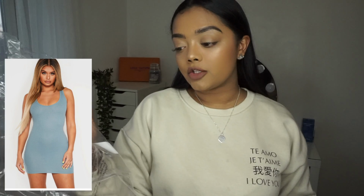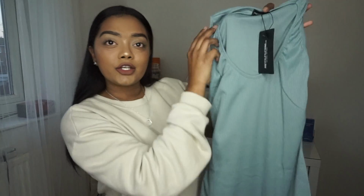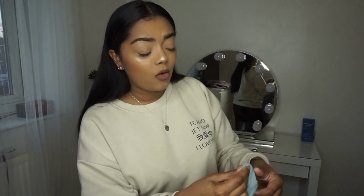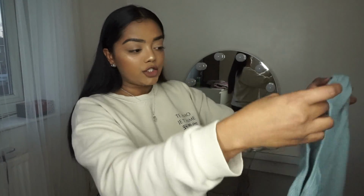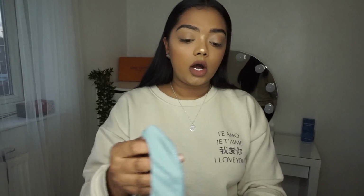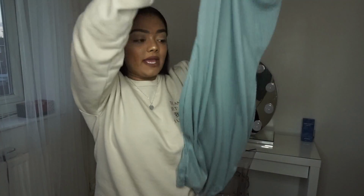Okay, so the first dress that I have opened is called the Lead Grey Ribbed Scoop Bodycon Dress. So the first dress looks like this. Not gonna lie, I am loving the colour of it, a lead colour, but I would call it a little bit more of a dusky petrol blue. Really like it. It seems to be quite good material, but when I do hold it up to the light, I can see that the material does look quite see-through. So I'm intrigued to see what this is going to be like on. It's just got a rounded neck detail, and yeah, it's quite basic.